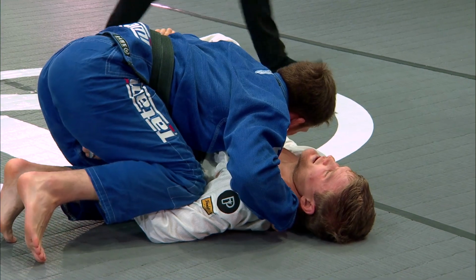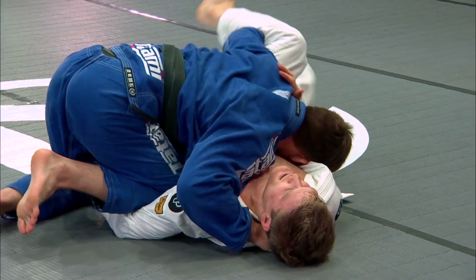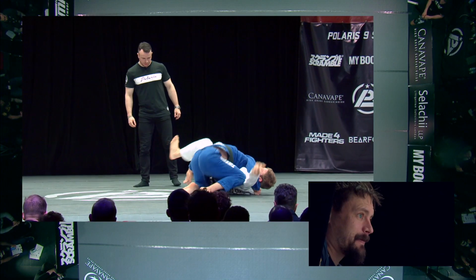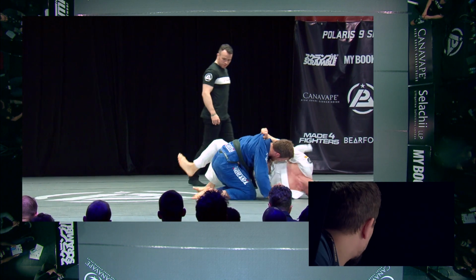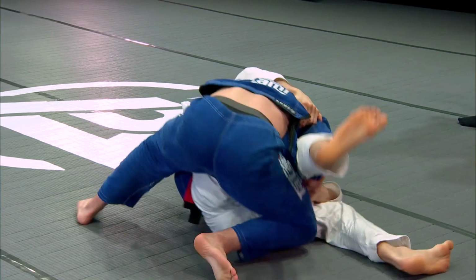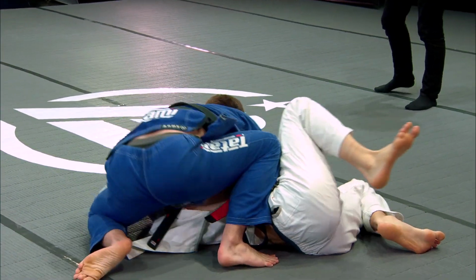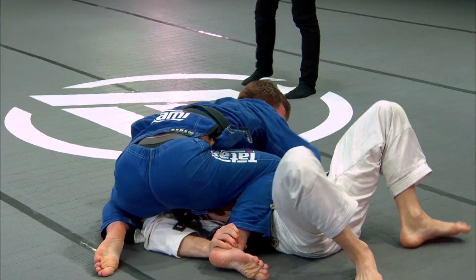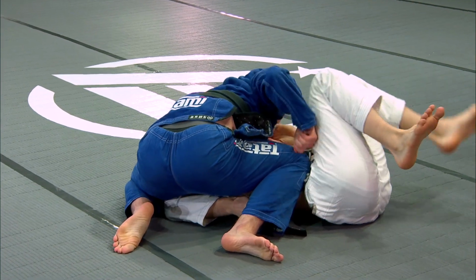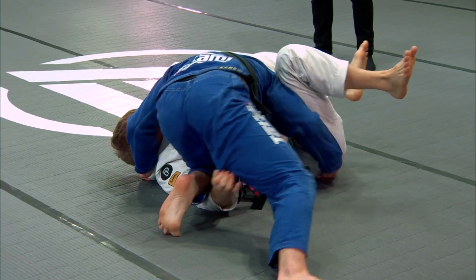You can see him lacing that left arm through to try and turn the hips and the knees of Brosche. At the same time, he's still got a very tight right collar grip. Very high bridge from Brosche. Here we see a little bit of the flexibility of Sebastian just easily putting that leg over Tommy's head.